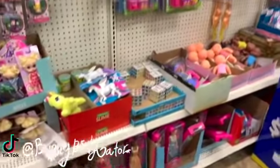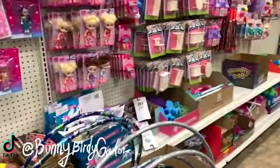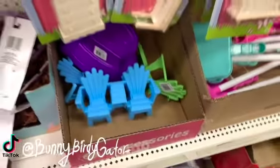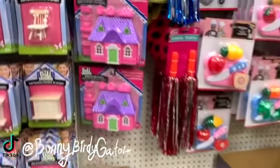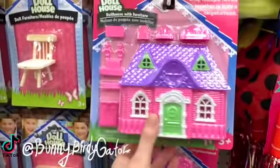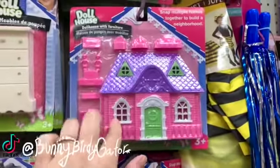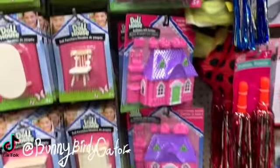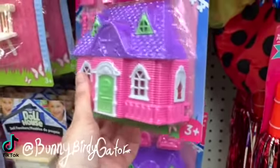Let's see if we have any new toys. I haven't seen any new toys in a while, besides the cute Barbie furniture. The little dollhouse, snap together multiple homes. Aw, to build a neighborhood. How cute. We have the pink with the purple roof, and then we have the white with the pink roof. And they just snap together on the side. Aw, those are so cute.